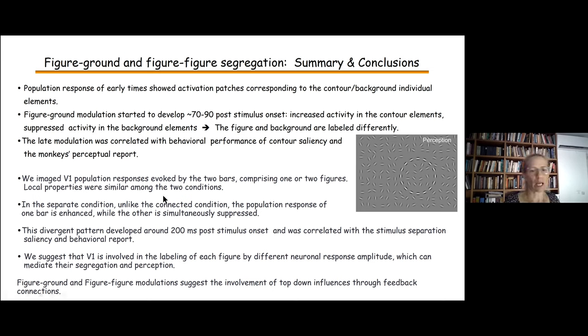In terms of the figure-figure segregation, we imaged V1 population responses evoked by two bars comprising either one or two figures, while the local properties were importantly similar. What we found is that in the separate condition, unlike in the connected condition, the population response of one bar is enhanced while the other is simultaneously suppressed. This divergent pattern developed around 200 milliseconds, which is later than the figure ground segregation. What we want to suggest here is that V1 is also involved in the labeling of each figure by setting a different amplitude difference to the different objects. And we think that both these aspects, the figure ground and the figure modulation, involve top-down influences through feedback connections.